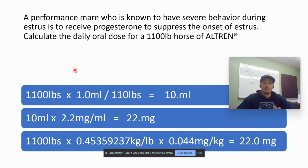Now, Altrin is Altrenogest, it's just the brand name. We're going to be taking the dosage rates off the label and using them in a real world scenario. So this is a performance mare. She's known to have severe behavior during estrus, so we're going to supplement progesterone. She's 1,100 pounds. 1,100 pounds at the conversion rate of 1 milliliter per 110 pounds gets us 10 milliliters. 10 milliliters times 2.2 milligrams per milliliter gets us 22 milligrams. The bottom is just me checking my work with the kilogram dosage rate.